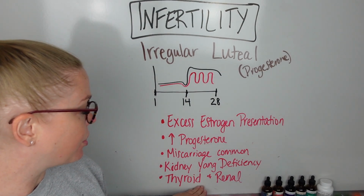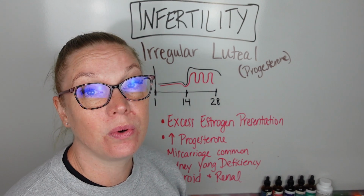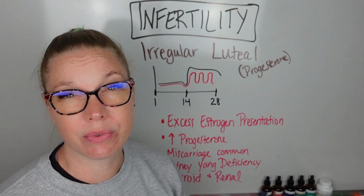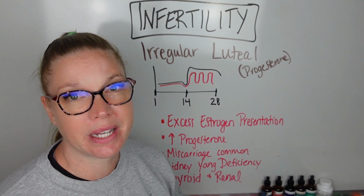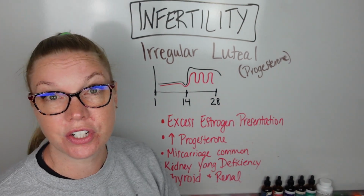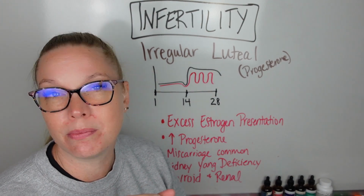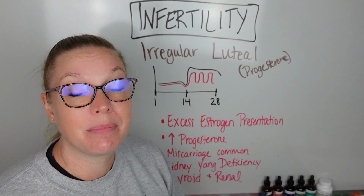The other thing that we want to make sure we're addressing is any thyroid issue. We want to make sure we're increasing thyroid function, and then we also want to increase renal function. A lot of swelling and edema can take place with this type of kidney yang deficiency because things just get stagnant and cooled down too much in the body. So you want to keep that fluid moving.